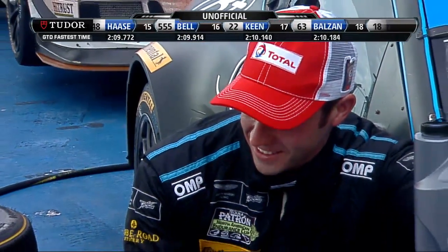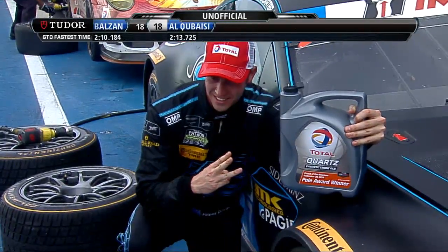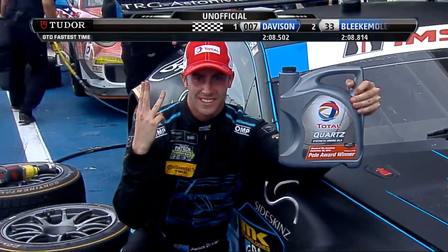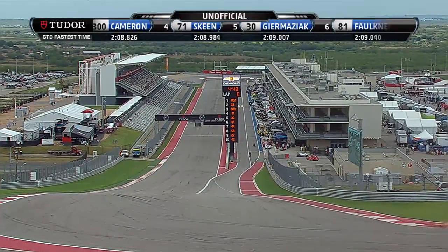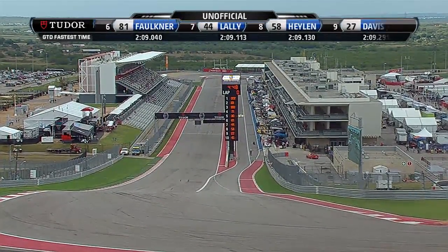That's the Total Pole Award, very prestigious award here in the TUDOR United Sports Car Championship, and awfully happy with that. And look at that. And he should be. He's telling us how many he's got. Yep, 3 poles. 3 times he's been number 1. No wins for him yet this season, but that could all change tomorrow.